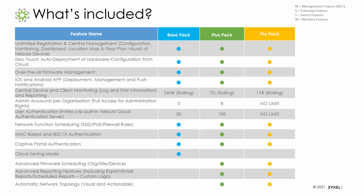Plus Pack gets you a week's worth of logs stored in the cloud. Pro Pack gives you a year's worth of logs stored in the cloud. When it comes to admin accounts, and these are done on a per org or per customer basis, the free version of Nebula lets you assign 5 admins to the org. Plus Pack lets you assign 8. Pro Pack gives you an unlimited number of admins that you can assign on a per org basis. And then when it comes to our cloud authentication server, 50 entries for the free version of Nebula, 100 entries for Plus Pack, unlimited entries for Pro Pack.